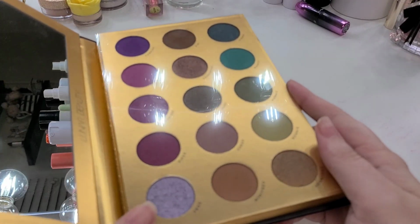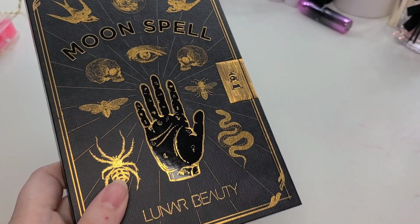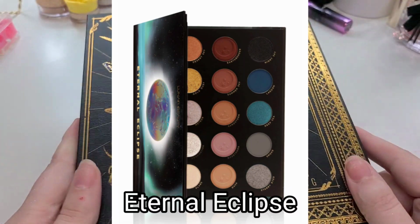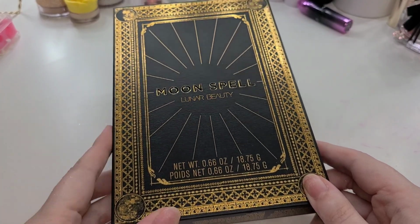I really want to try the Lunar Eclipse palette. I think that's what it's called. I don't know, something Eclipse. I think it's Lunar Eclipse, but I'll pop it up. It's beautiful, but this is my only palette from them, and I really love it, so I'm gonna keep it. We are down to my last two brands, I think. Yeah, cool, unless I completely forgot about some, which I don't think I did.